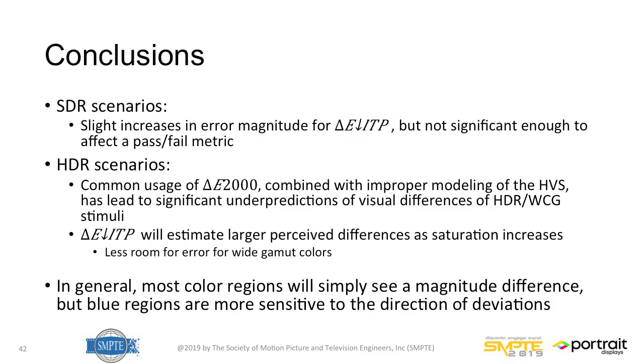Our conclusions, basically: in SDR scenarios, we discovered that there are slight increases in error magnitude for delta ITP, but not significant enough that you might have a shock value of seeing these different numerical representations. In HDR scenarios, though, the common usage of ΔE2000 combined with the improper modeling that we've demonstrated here today has led to significant underpredictions of visual differences for our HDR and wide color gamut stimuli. ΔE-ITP is going to estimate larger perceived differences as saturation increases also. So this means that there's less room for error in your wide gamut colors.